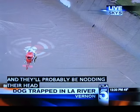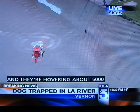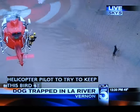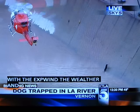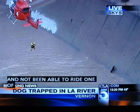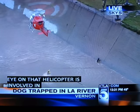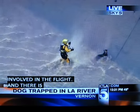Yeah. In this picture, they're hovering at about 5,000 to 8,000 feet, maybe even more, zooming in on this shot. So they can relate to our helicopter pilot trying to keep this bird in position, with the wind and the weather and obstacles, clouds coming by that basically almost blanked out your screen there for a long time. Yeah, and I have not been able to ride on one of these helicopters during a rescue operation, but I have with the Coast Guard in Alaska, and I can tell you that every eye on that helicopter is involved in the flight. Now, obviously, there's one pilot who's flying it, but the crew chief, everyone is involved in communicating throughout all of this, and it looks like we're about to try to effect a rescue here.